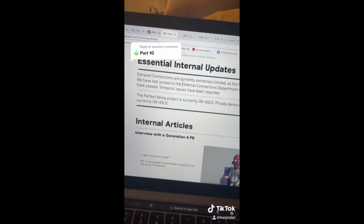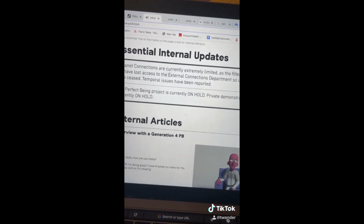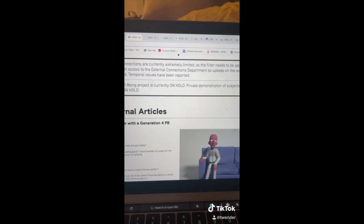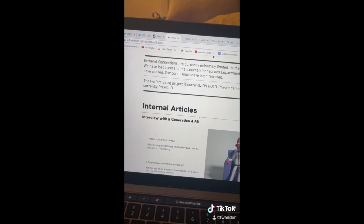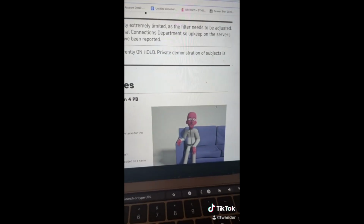One thing we see is that external connections is extremely limited and they've temporarily ceased it. So it's mostly going to be internal, I'm guessing. Also, the Perfect Beam project is currently on hold. Private demonstrations of subjects is currently on hold. PB then probably stands for Perfect Beam.